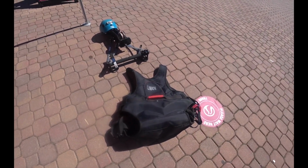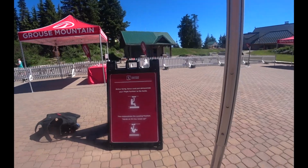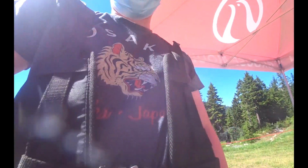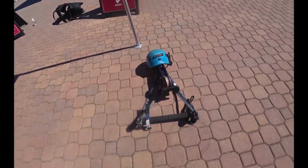This harness is gonna sit really big on me. Okay. So I just got the harness here. So you got one on the waist, sort of mid-chest. Got my mask on. Got a helmet and the gear. Fingers crossed we don't drop this camera. Anyway.